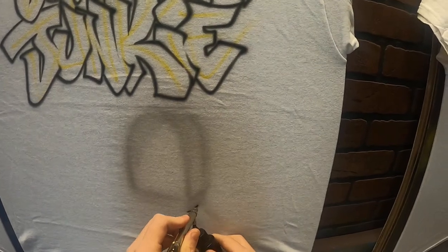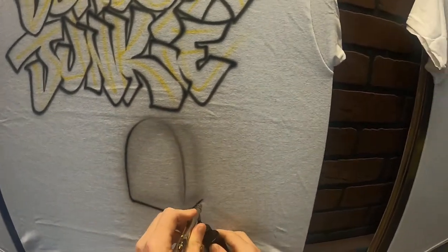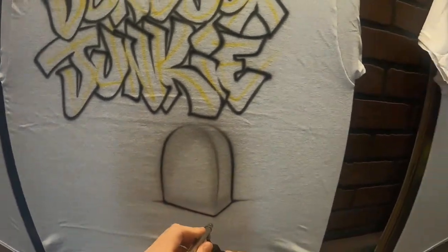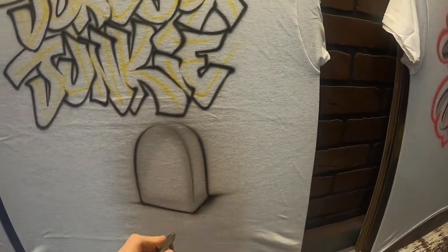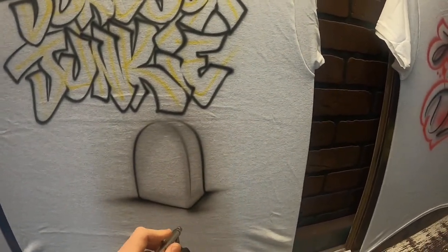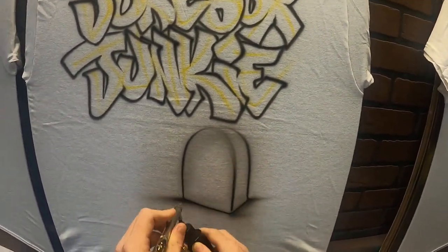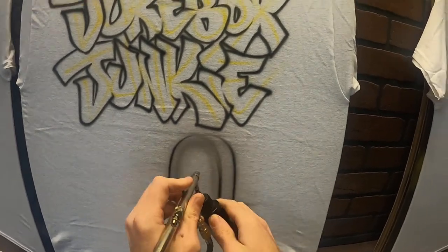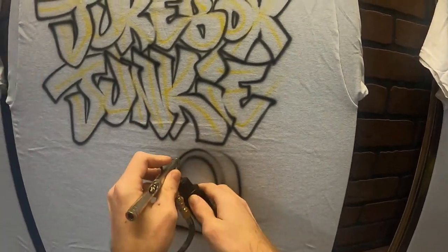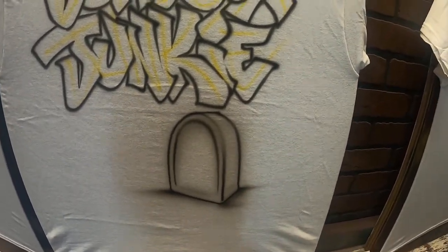Let's start with the basic shape. And some shadows. Just set it in a scene. Forgot what it looked like. I'm just gonna make it up.